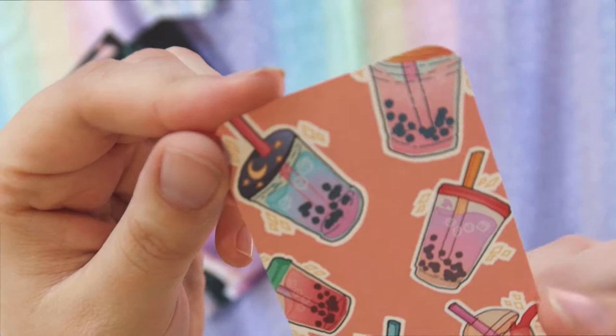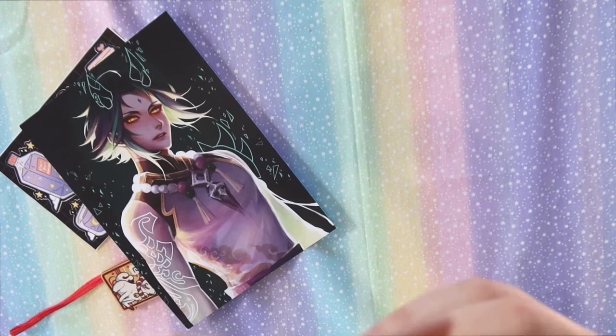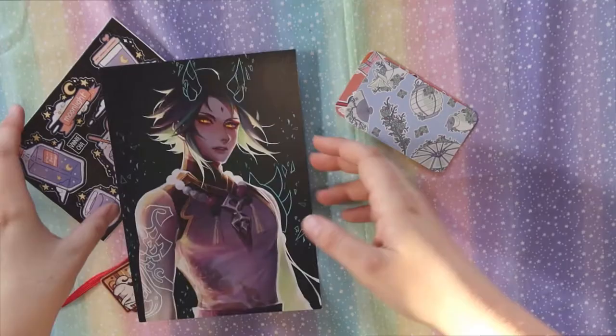And very cute boba business card for Vinita Panakris. Oh my God, wait, are they? Aww, are they like sisters? That's so cute. Very cute, super cute artists. Love their stuff. Go check them out.